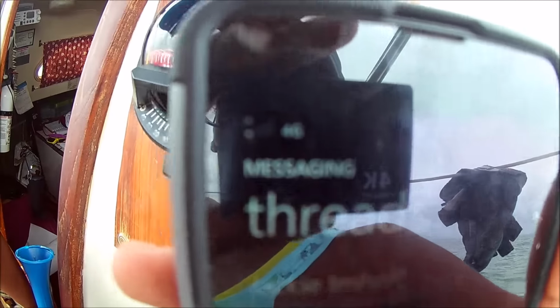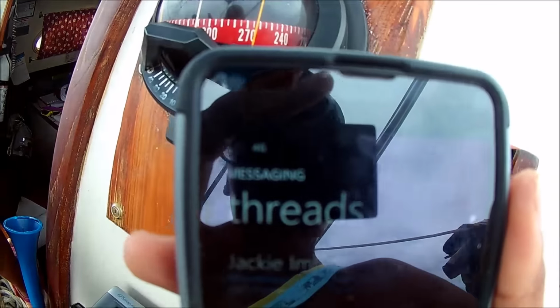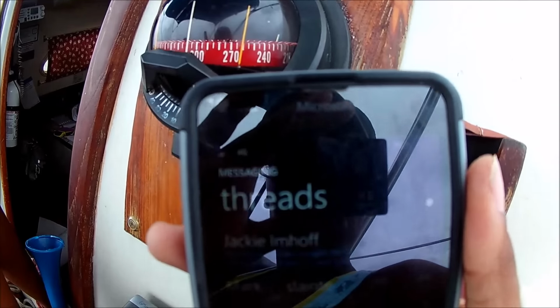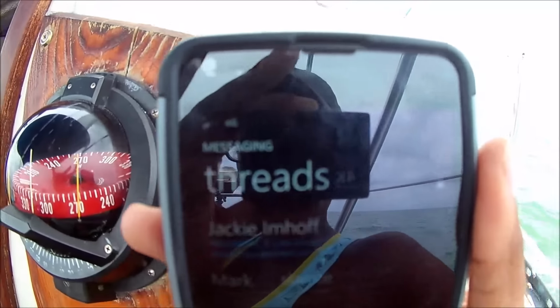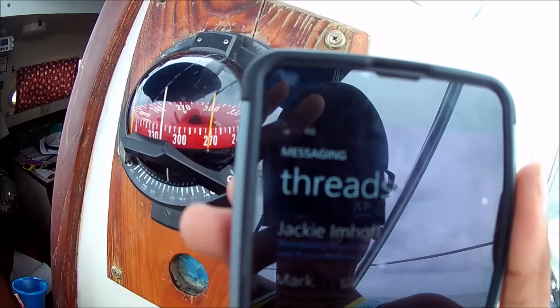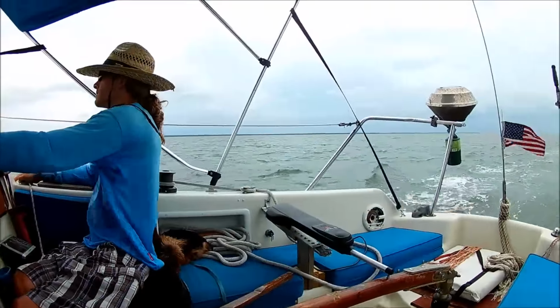It's very spotty, but we seem to have phone service again. It's quite an exciting moment. Brennan just got a text message. That's how I realized that we did. So, yay! That over there is Marco Island.